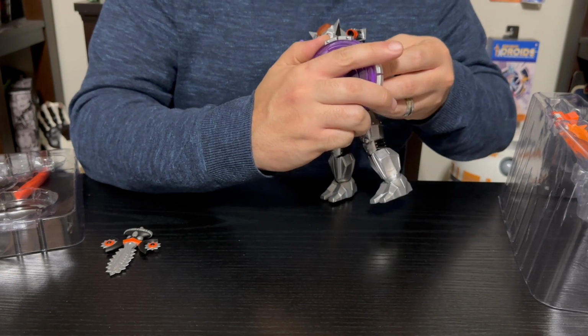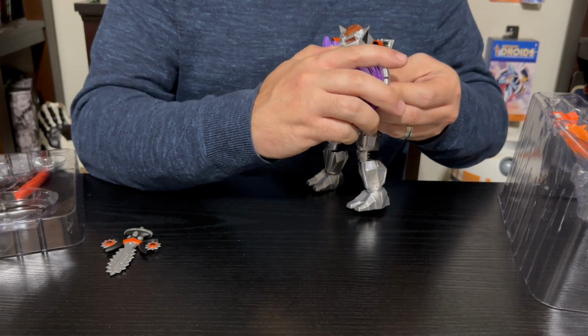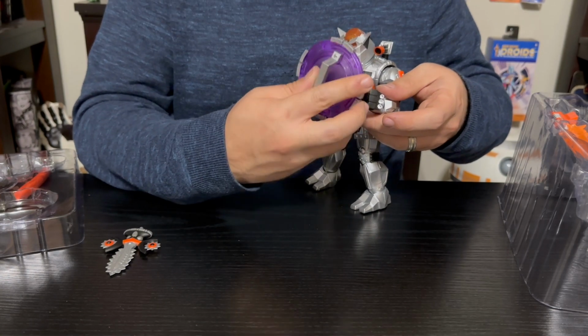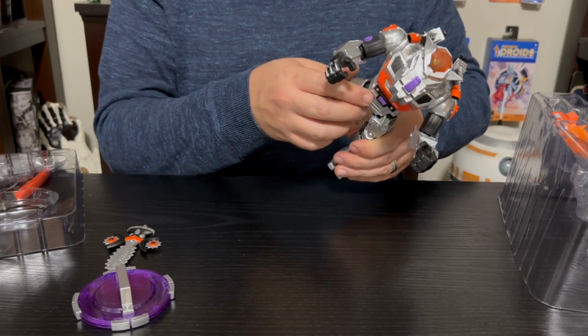His hands are very blocky, so it's difficult to get this in. But I think that's roughly. I think you kind of have to get it in this way. I'm not sure how to do that. Yeah, they're a little blocky. We'll figure it out in just a second.